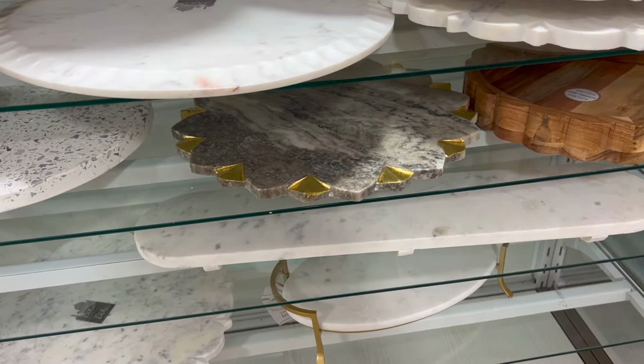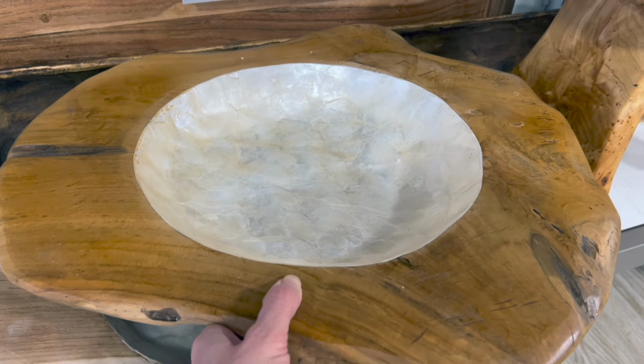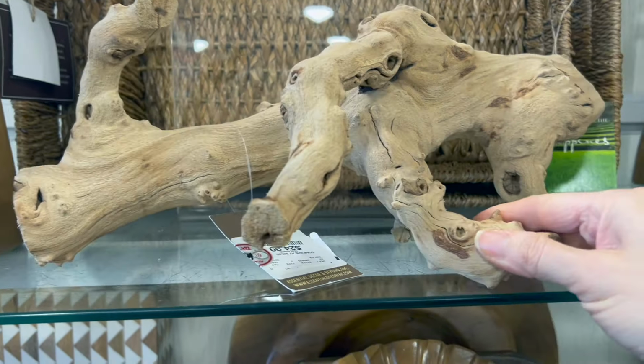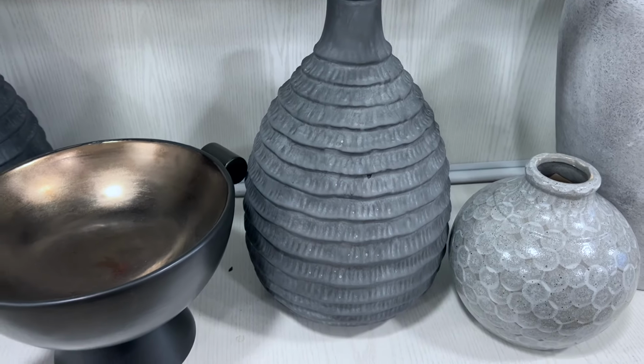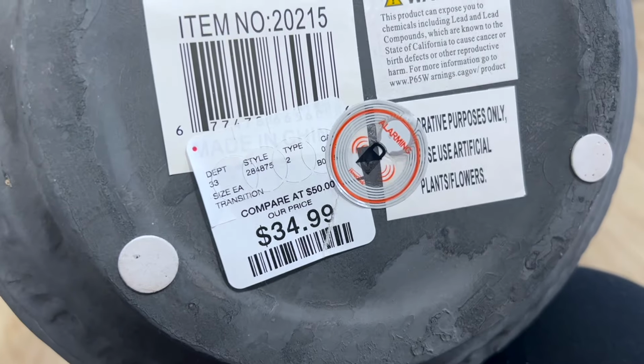And they actually had tons and tons of marble serving pieces when I was there recently, as well as really beautiful wooden pieces as well, like this one that has a mother of pearl inlay, and driftwood pieces like this, which would look beautiful just placed on the side of a console table or a sofa table to just add that bit of texture and interest.